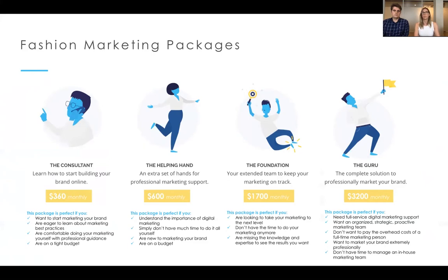The next one is the helping hand, which is where we start to do some of your marketing for you, but it's really a partnership at that time where you're doing some marketing yourself and we're doing some for you. This is really if you understand digital, you're just launching, and again, your budget might be a little bit tighter, but you need help. You can't do it all yourself. This is a spot that we find a lot of businesses are in, so this package is a really great starting point.